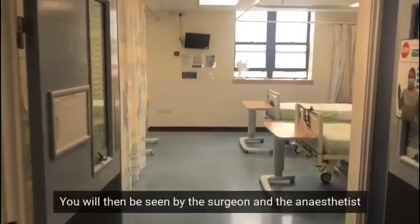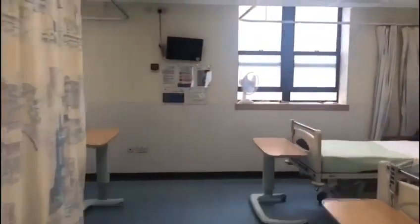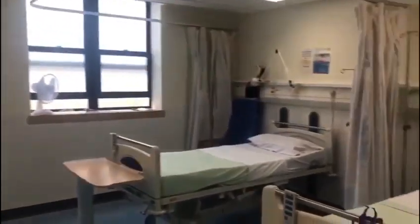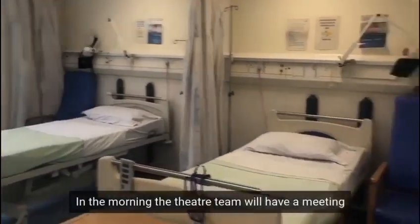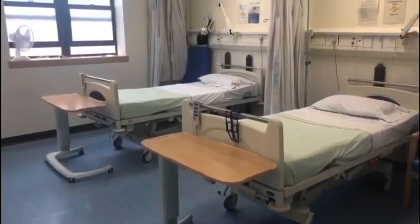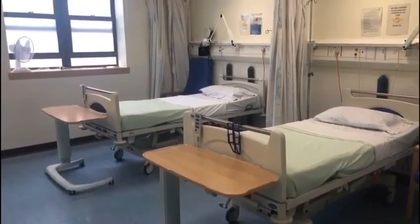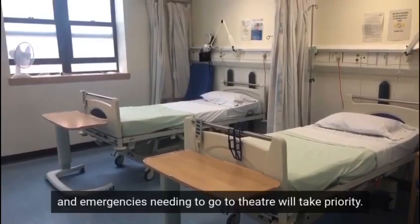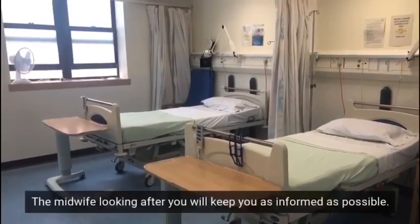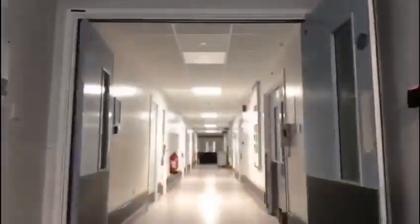You will then be seen by the surgeon and the anaesthetist who will be performing your surgery and anaesthetic. In the morning, the theatre team will have a meeting to decide the order of the list depending on clinical need. There may be delays in the running of the caesarean list if the delivery suite is busy, and emergencies needing to go to theatre will take priority. The midwife looking after you will keep you as informed as possible.